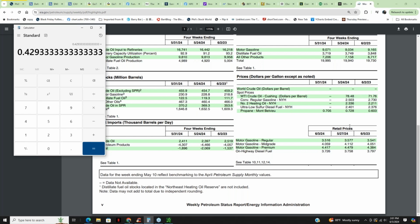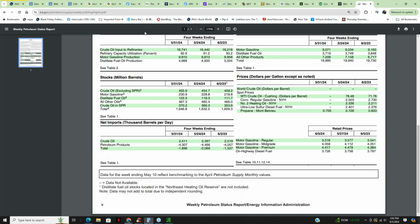Even though oil, see the retail, this is where you know demand is low, right? Because oil itself was 71, 72, now it's 78.50. Right? Well, I don't know what it is this week, but it was 78.50 last week. So oil went from 71 to 78, which is 10% higher, but the products are lower. And you know what that means? Ha. You want to make a trade out of that?